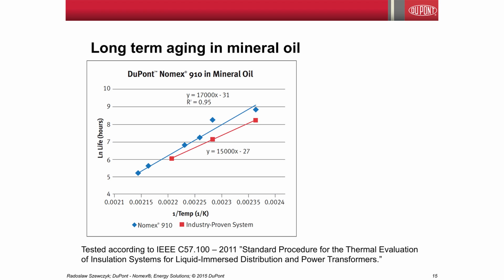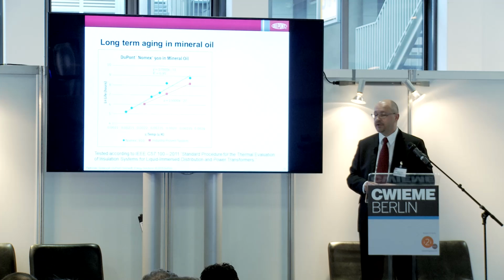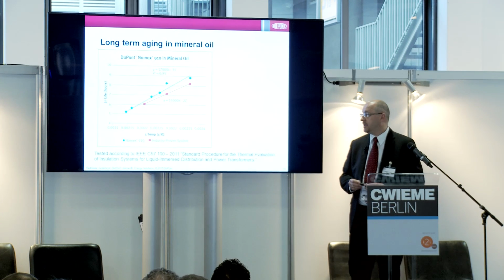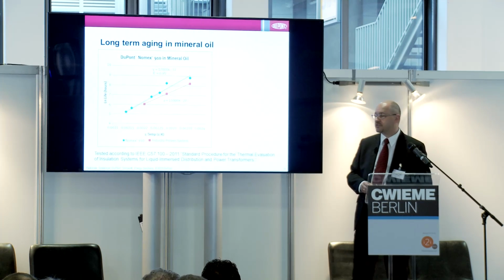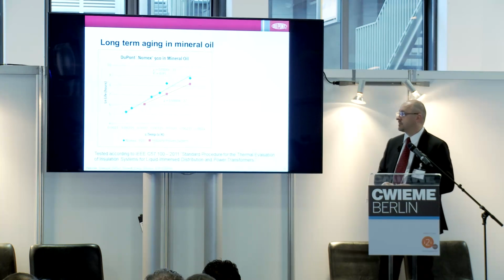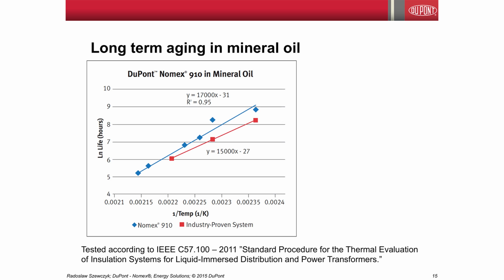Obviously, for the commercial use, for the long-term performance guarantee, we performed a long-term advanced study in sealed tube testing in the lab. That was more than 100 tubes tested at different configurations, combining the mineral oil, combining the presence of copper, coarse steel, different components which are normally part of the transformer construction, and that was done according to the recent IEEE standard.